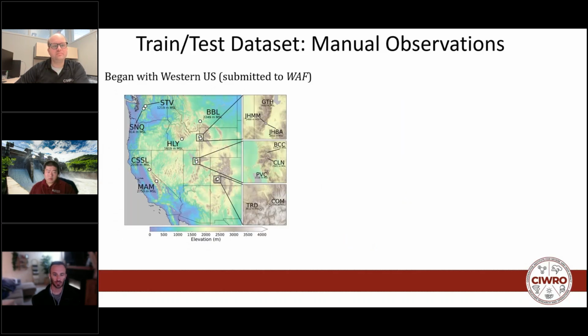So we did 2 phases of this research. The first focused on the Western US, and this paper's been submitted to Weather and Forecasting. It's in review. In this, we obtained data from 14 sites across the West. The reason we focused on the West here is twofold. One, there are these really high quality sites that are maintained by snow safety professionals. So these are places where avalanches threaten lives and property. You have professionals collecting these snow observations once or twice a day.